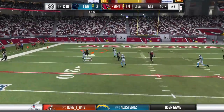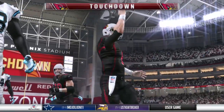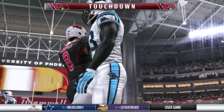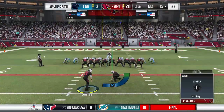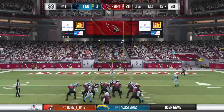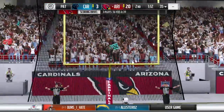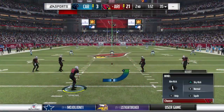He's going to sling this deep downfield. And this is caught. And he is into the end zone. Touchdown, Arizona. Breshad Perriman, 46 yards. And the Cardinals will extend their lead. And it's 21-3. And correct me if I'm wrong, that was just a simple fly route, wasn't it?